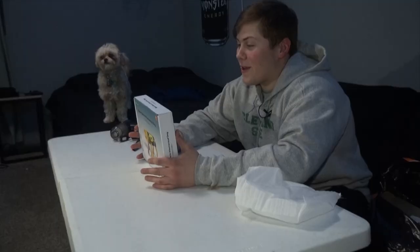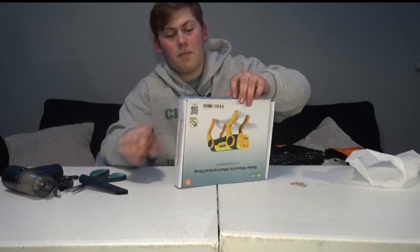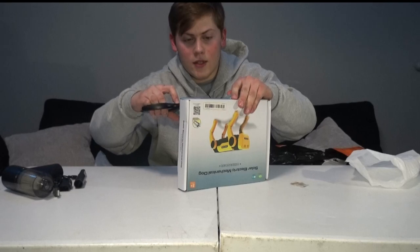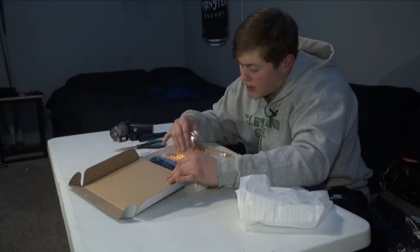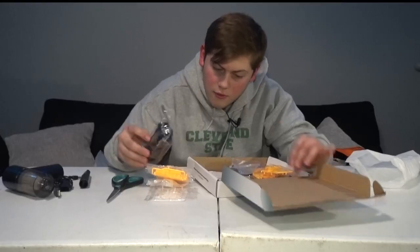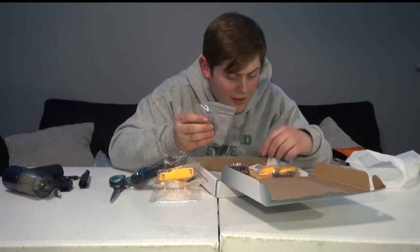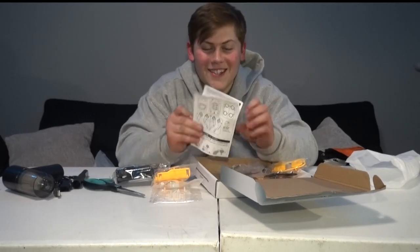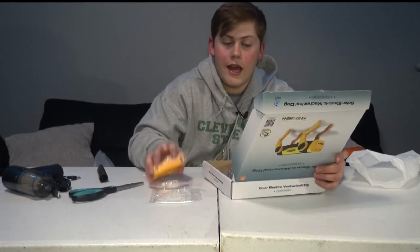All right, next item. This is a solar electric mechanical dog. Now, if you guys wanna read the instructions, it's all in Chinese. Apparently you build it yourself and it's a robot dog. All right. Holy shit, this is complicated. But it's kind of cool. Whoa, there's like actual circuits in here. No, dude, how am I gonna build this? All right, hold on guys, let me read the instructions. Okay, we're gonna save this for later. This is a later project.